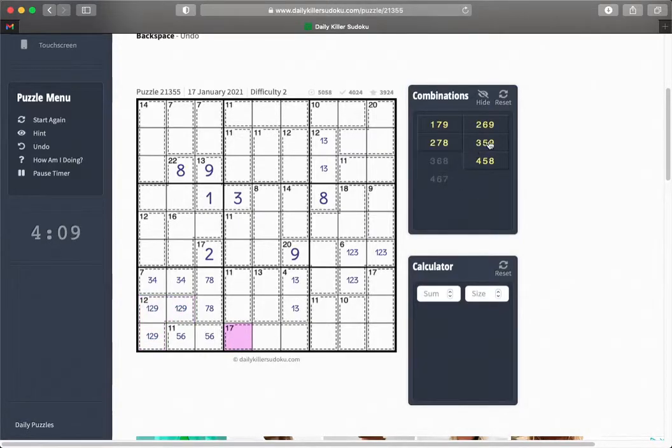Here, we can clear out the 6s and the 5s, and we can clear out the 1 from that 1, 3, making this a 2, 7, 8. We can't have a 2 in there. Let's look at what we can do here now.